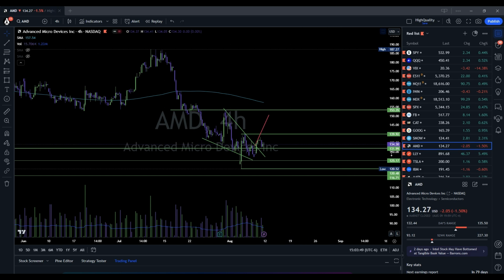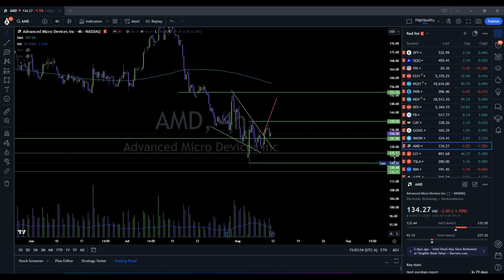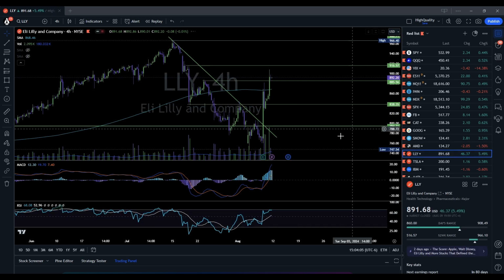Say price breaks below 131.99, then we will be falling back down towards 125.17. If that level cannot hold as support, then the next support level is 120.52. Alright, let's go over Eli Lilly.